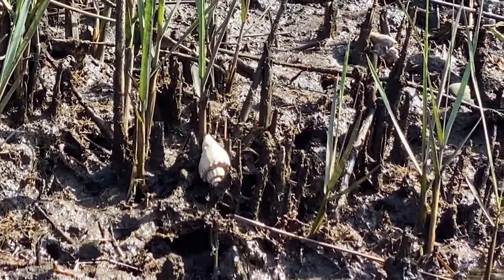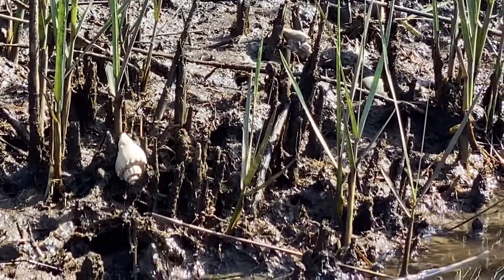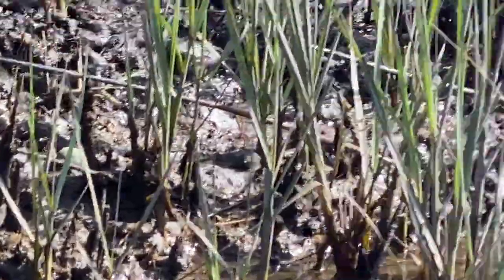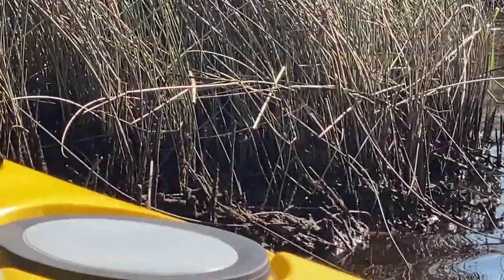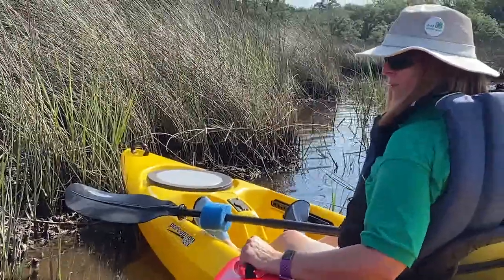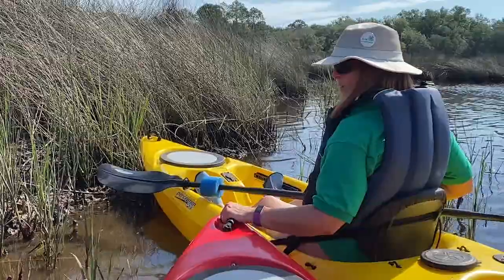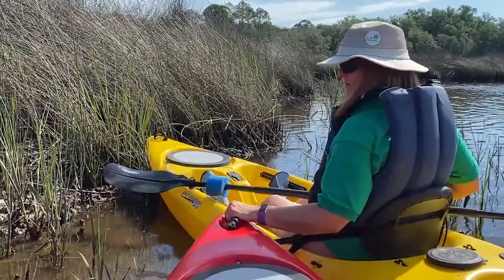Well, the tide's going out. And this is salt water here in the marsh. Oh, so this connects to the ocean. Right. So even though it's called Pellisier Creek, it still can be salt water or brackish water.